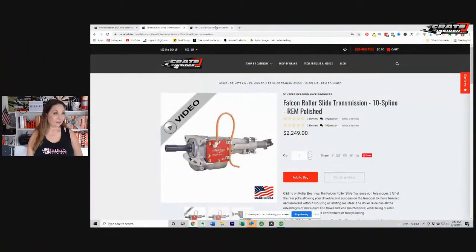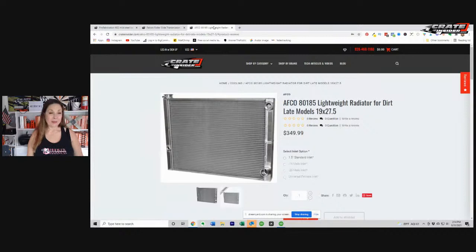All right, next on the number 2 spot this week is, oh my goodness, I'm pretty excited to show this one, our AFCO 80185. This is our lightweight radiator for dirt late models. This is the 19 by 27.5. Again, radiators have been another product that has not been the easiest to get this year. And so I'm really excited that I've gotten a shipment of these 19 by 27.5 inch radiators.